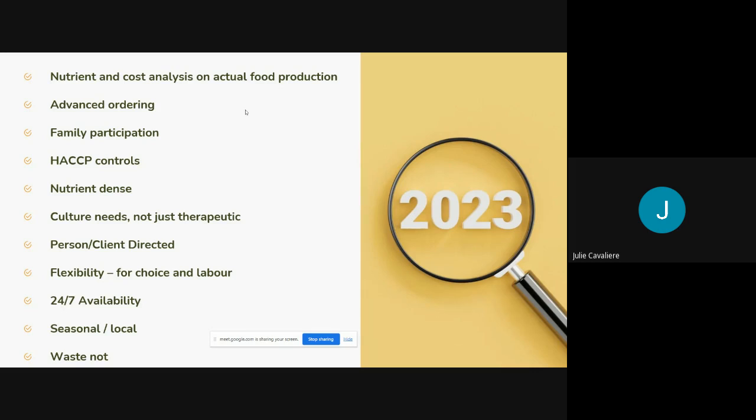Family participation, it's not just about the senior. We've said right from the beginning that seniors are coming in much more medically frail or complex, and so it's their family that's their decision maker, and so then they need to be participating in the menu planning process.